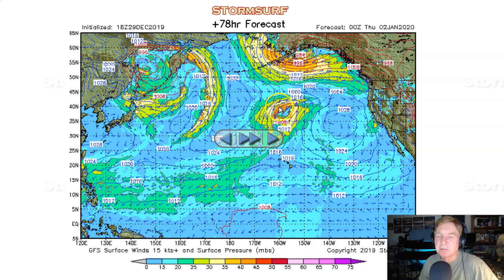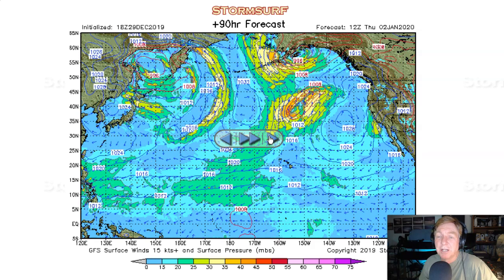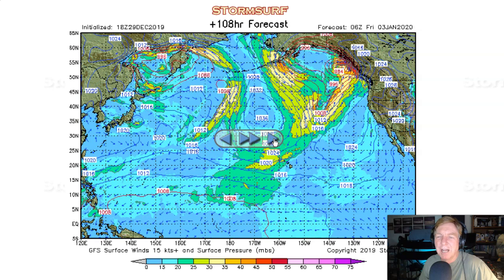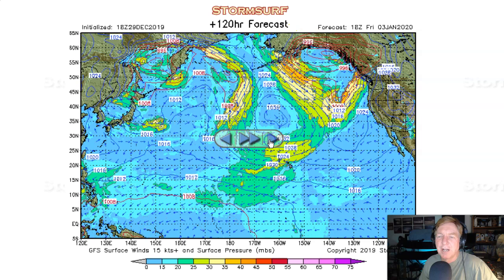We also have this little cutoff low that develops here north of Hawaii on Wednesday night into Thursday, generating 45 knot winds, supposedly aimed south at the Hawaiian Islands, but moving off to the east pretty quick. Maybe some wind swell, we'll say, for Hawaii from that. And then everything, it looks like it's trying to coalesce here in the Gulf come Friday.